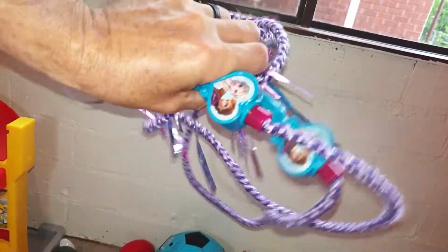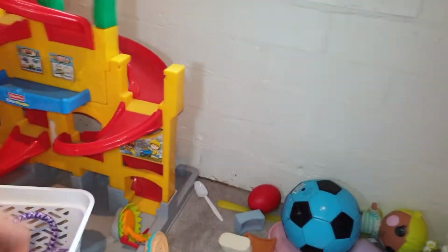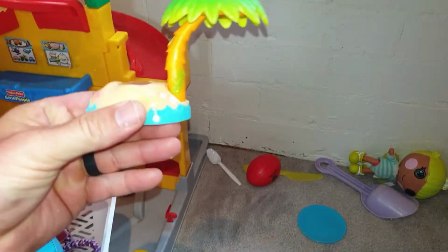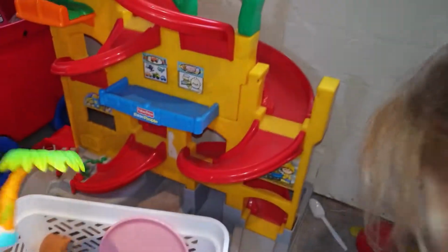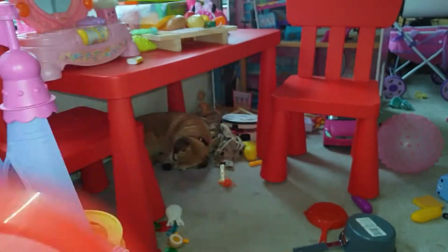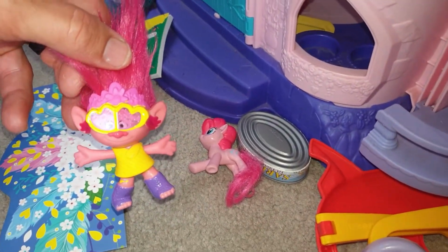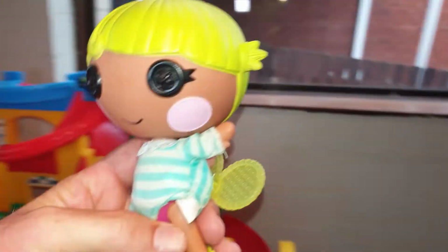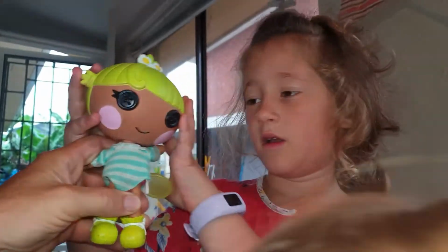Skipping rope. Duplo. I found a skipping rope. Here's another one. The sparkly one. Yeah. Soccer ball? Yeah. Cupcakes and rainbows. Throw it. Look at this crazy looking troll. And the unicorn. This one's a chocolate. Now, what's this? In the blue bucket. It's a baby.